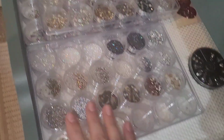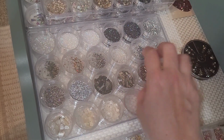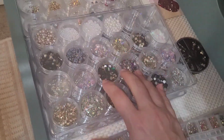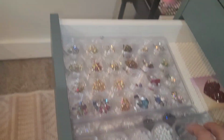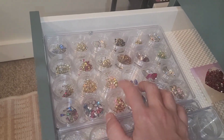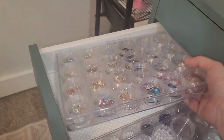But these are also nail embellishments. These are more natural in their design, but also more inspired by Japanese artistry. These are just Shein nail stones. And then these are pointed back stones. So if I feel like making my own charm, I have all sorts of stuff to make my own charms with.